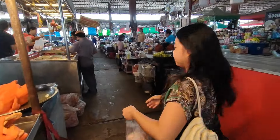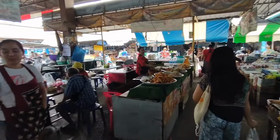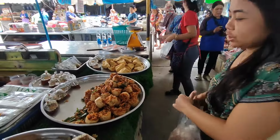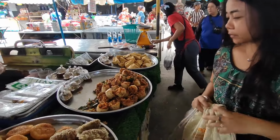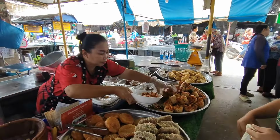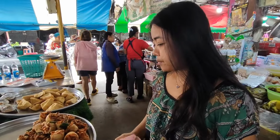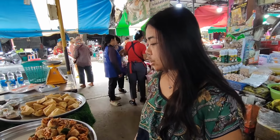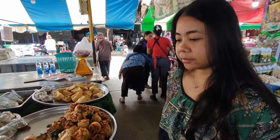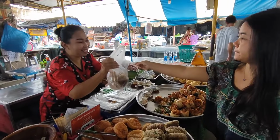How much, Fit? 40 baht? Not bad. Anything else? Oh, what are those? What are these? Looks pretty good. What are they? They have potato in there. Potatoes? Yeah, it's just like a traditional Thai dessert. Okay. It's sort of like a pancake. Okay. Looks pretty good. But just enjoying the moment for now.